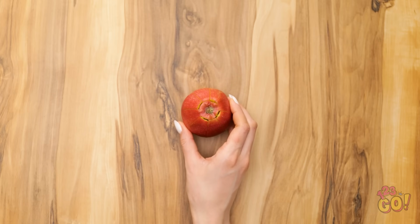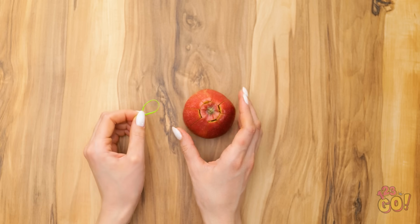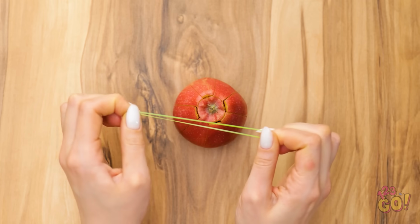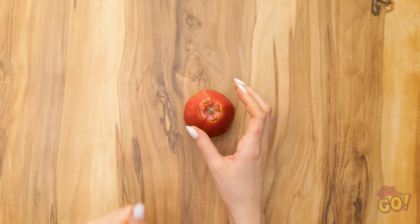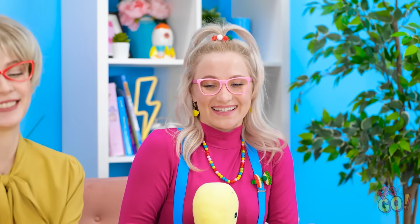Watch and learn! First comes the slicing. See? There they are. But I'm not done yet. The rubber band goes around it. Yep, made this bad boy myself. Betty, honey, I got you brand new apple slices. Now let's picnic it up.